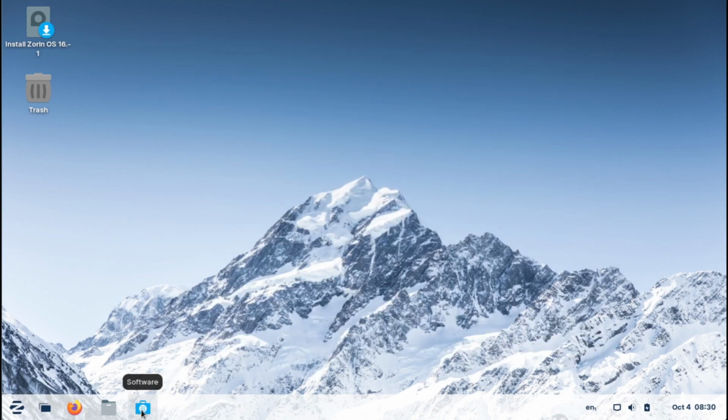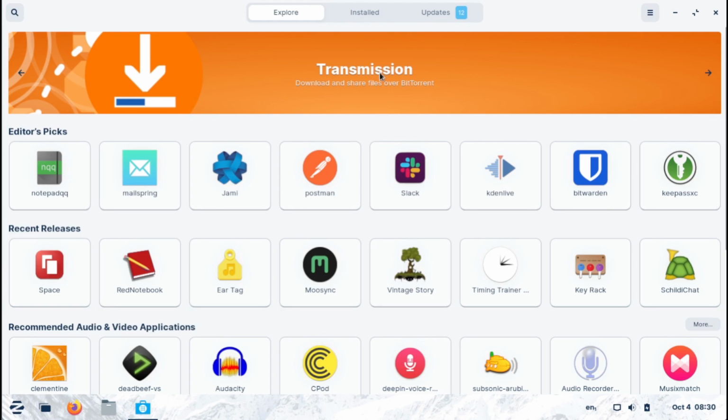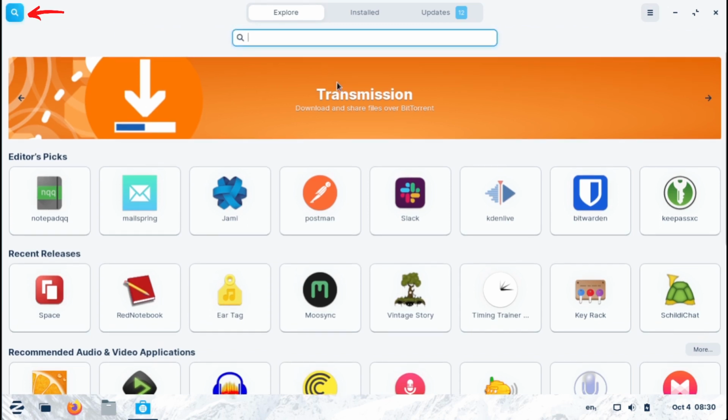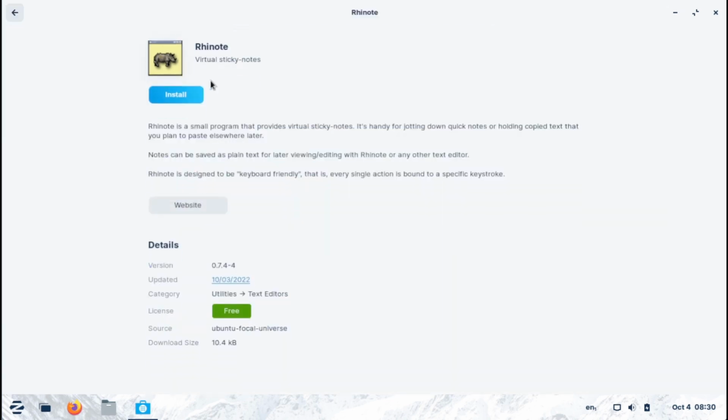If you want to install some software, you can come here to the software store and click on it. And you have a huge repository of software that you can actually install. You can come here and look for software. So say, for example, if I was looking for some sticky notes, I can just come here. And if I was interested in this software, I can click on this.